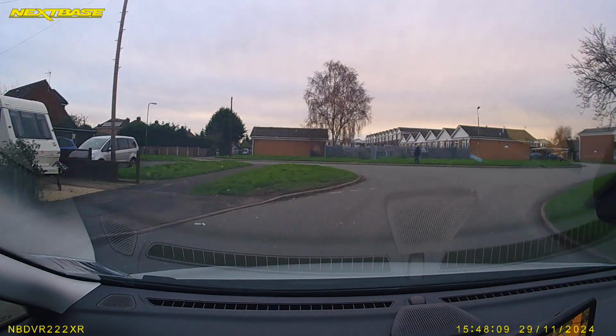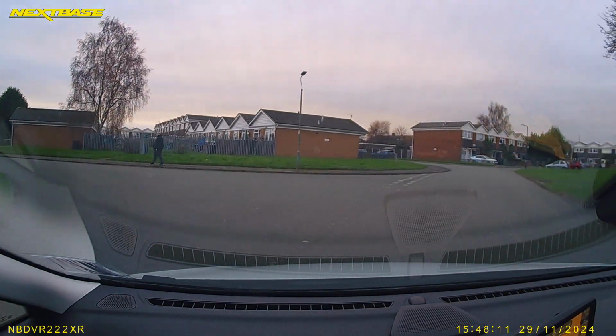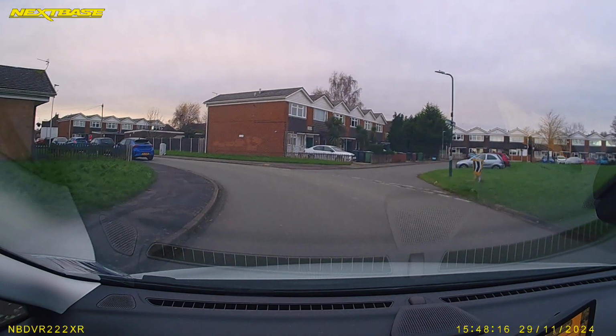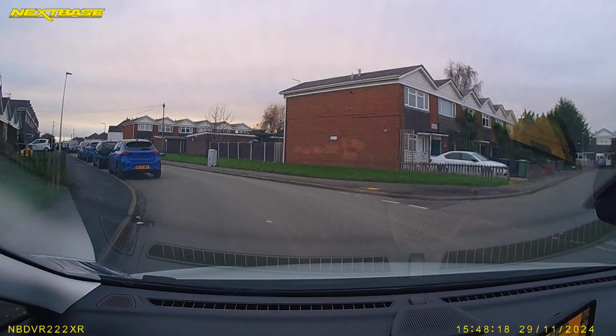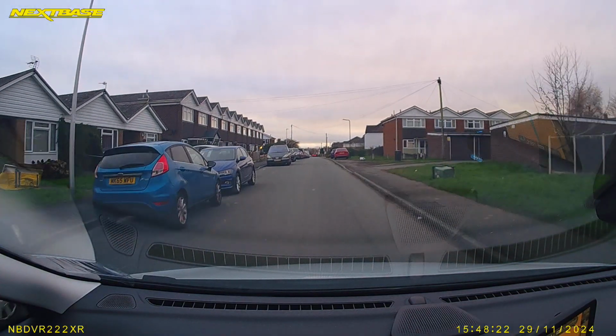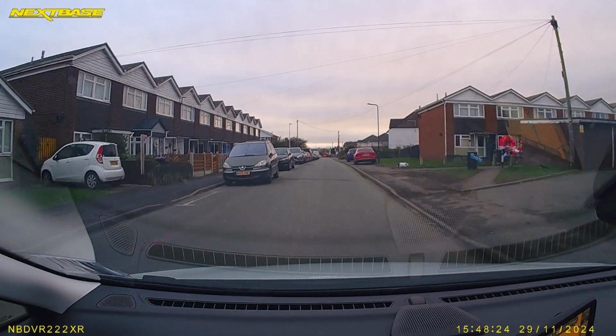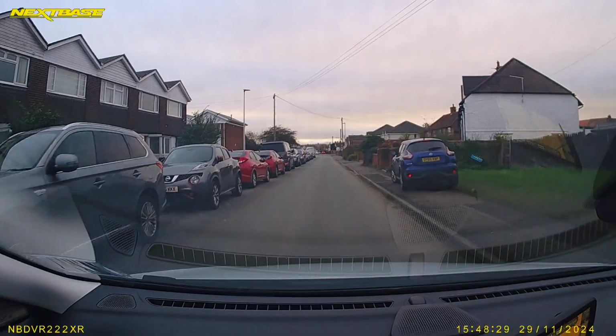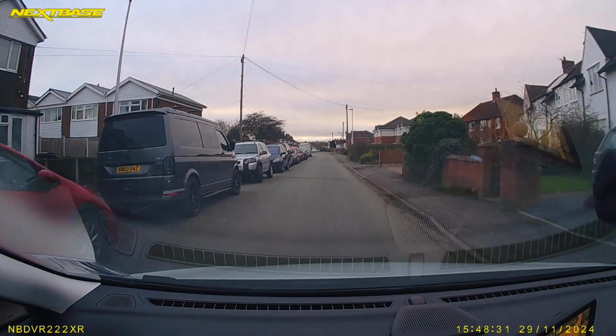So come back on your side of the road again, and then try to anticipate what might be around the next corner. Always try to think ahead. Try and think what might be there. As it happens, nothing, but there could have been, and that's the skill. That's the point, is make sure that you can deal with anything that might be there. Don't just rely on luck.